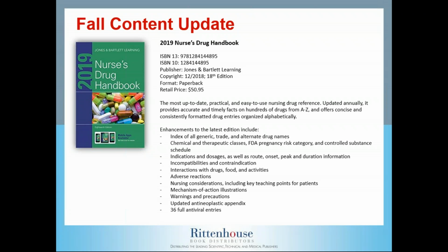As you can see, there's lots of enhancements to this edition, including index of all generic, trade, and alternate drug names, interactions with drug, food, and activities, adverse reactions, warnings and precautions, updated sections, and 36 full antiviral entries, and much more. So this is a wonderful source.